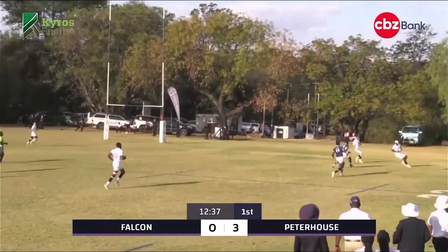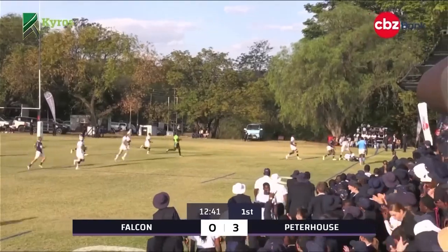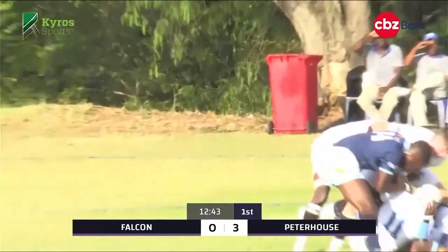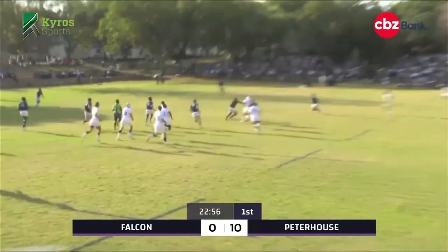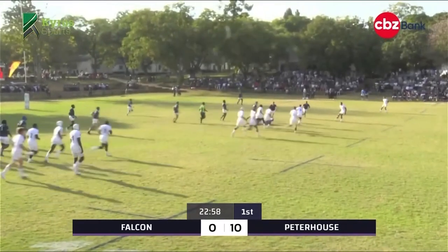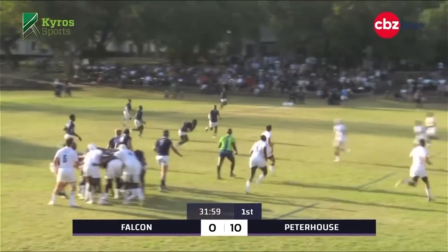Kolwani Moyo is running for it, looking to put in the tackle. Oh, he has been caught. Shamar Jackson has been caught. He has to let go of the ball here. Joining the line, Shamar Jackson, a little bit of a sidestep, but he's taken down by Vuyani. So a good feed, ball comes out cleanly.